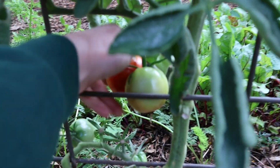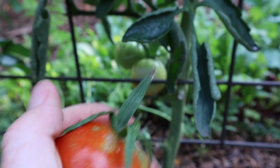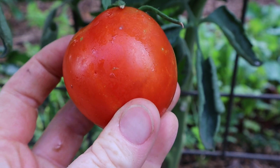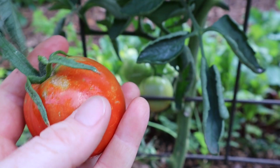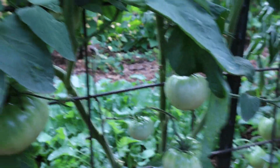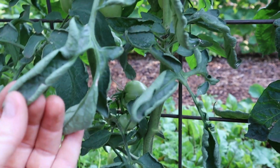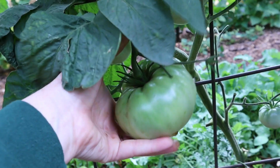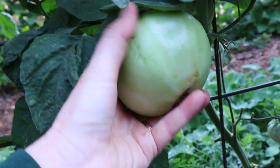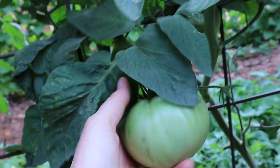And then over here we've got Bonnie's Best. This is a smaller tomato, but I really like the flavor and they seem to produce really well. And here's our Brandywine tomato. It's got these big potato leaves, which is different than most of our tomatoes. And it's a larger variety. You can see that one's gonna be huge.